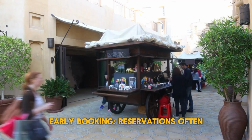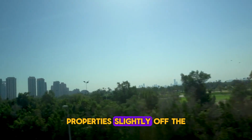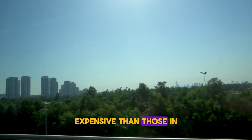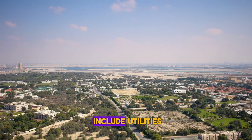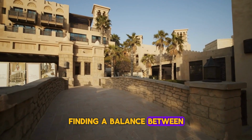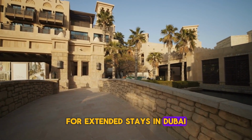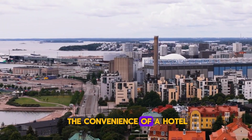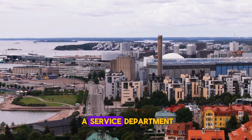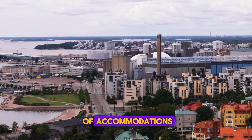1. Early booking. Reservations often secure better rates. 2. Location. Properties slightly off the beaten path can be less expensive than those in the heart of the city. 3. Inclusive deals. Look for stays that include utilities or cleaning services to save extra costs. Finding a balance between budget and luxury, while considering the variety of options for extended stays in Dubai, can be achieved with thoughtful planning. Whether one leans towards the convenience of a hotel or the practicality of a serviced apartment, Dubai caters to all preferences with its vast selection of accommodations.